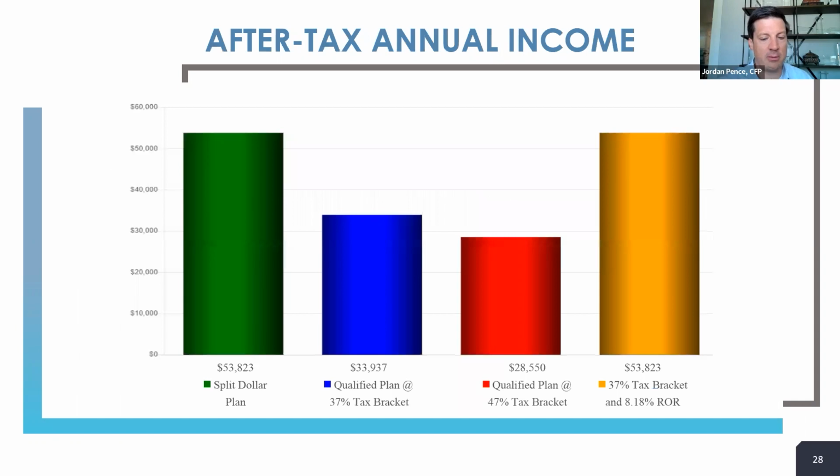So then in our typical presentation that we'll do, we'll compare again the split dollar on the green to the qualified plan at current tax rates and then a higher tax rate. And then what would you have to earn to match the insurance in your qualified plan? And that's you have to earn 8.18%. So just some ways to compare things.